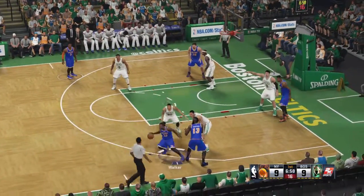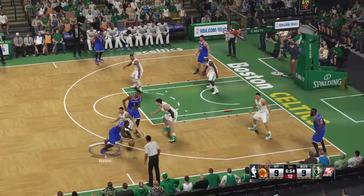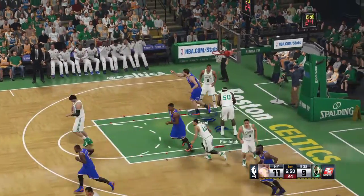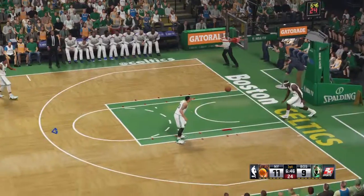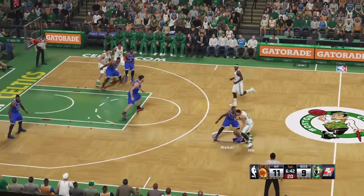Walker against Hill. Bosch, the screen. Walker goes in. A nice shot by Gasol. Gasol's got his second basket of the game. Ran his man straight into that screen to open the lane up for the hoop.